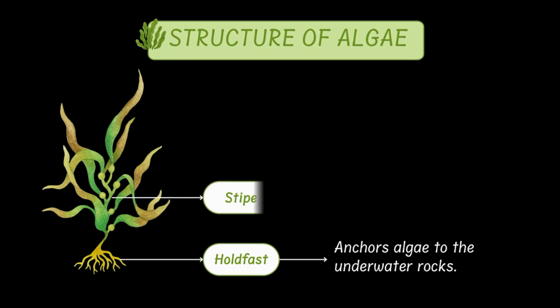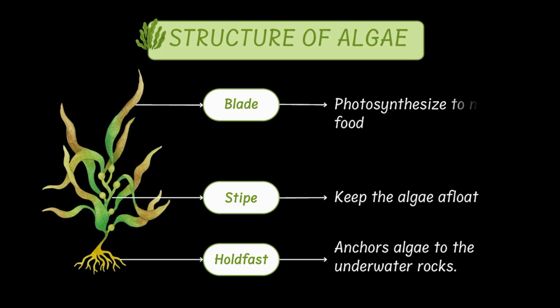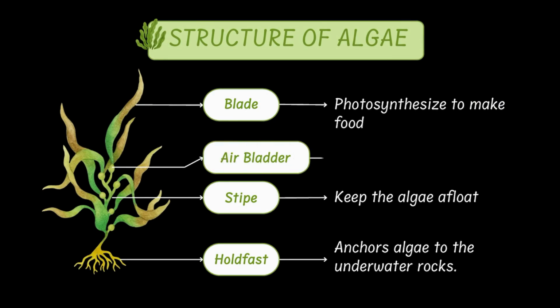Then we can see the stipe. It's a stem-like structure that keeps the algae afloat. And finally, we can see the blades. Blades are green leaf-like structures. They photosynthesize to make food for the algae. A lot of these algae also have something called air bladders. These are little gas-filled pouches that lift the algae to the surface of the water so that they can get sunlight. In algae that don't have air bladders, the stipe does this job.